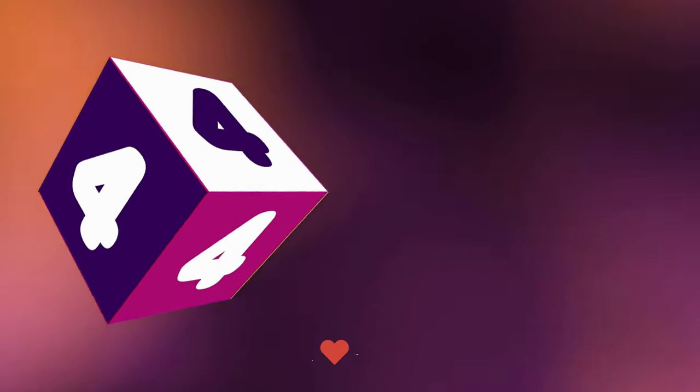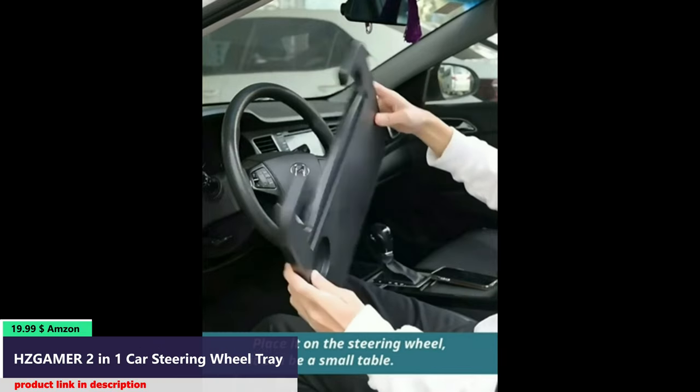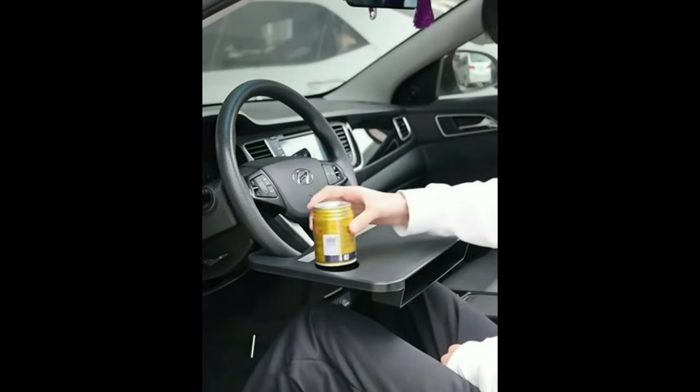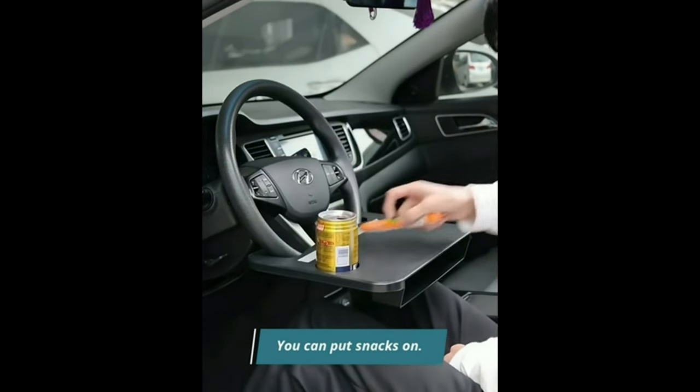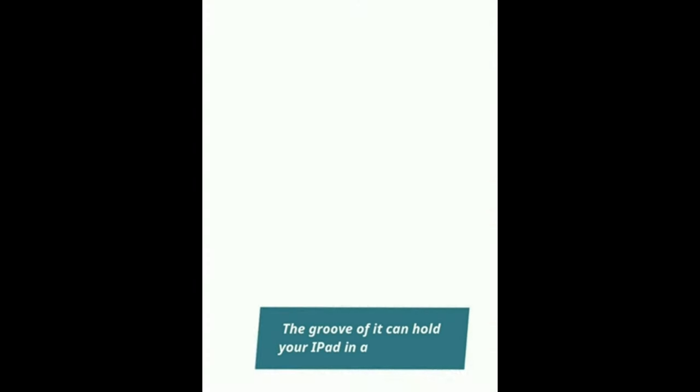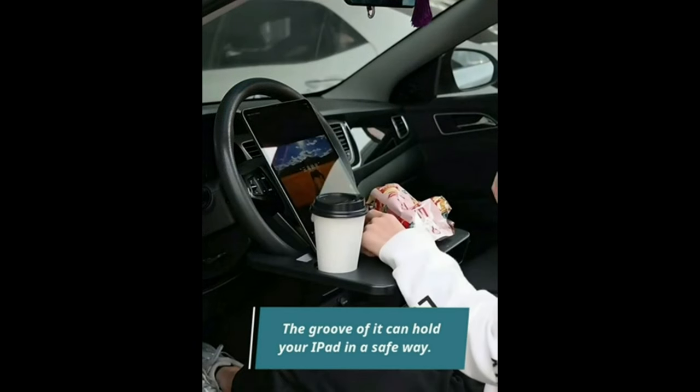Number 4. When it is combined with a car steering wheel, it will be a car steering wheel table. When it is combined with the car center console, it will be a car seat gap filler. This product is a new patented product. Car steering wheel table is handy as well as practical to use.